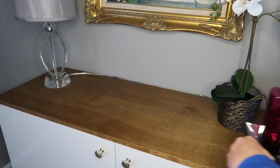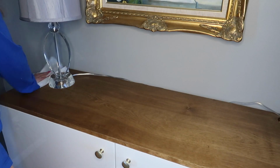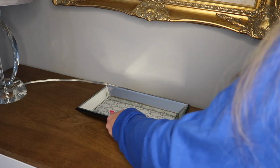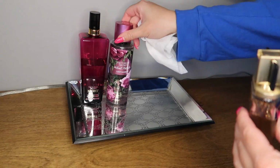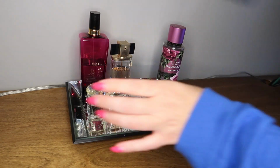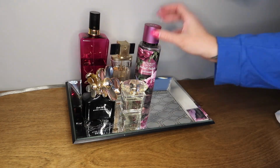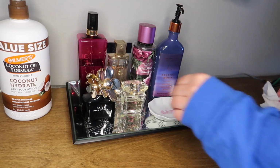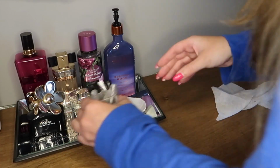I also needed to do a little bit of dusting and cleaning of some of my perfumes and little beauty products I keep on the credenza in my bedroom. So I'm giving the surface a good dusting with a Swiffer cloth, and then also dusting off the tray, all my little perfumes and trinkets and dinkets.